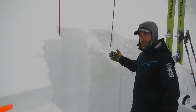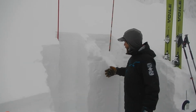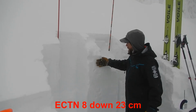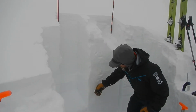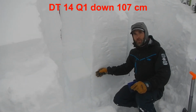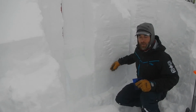We did an extended column test to evaluate the upper part of our snowpack, and we basically got non-propagating results on a storm interface here in the upper part of our recent snowfall. We then did a deep tap test and got it to release with a Q1 shear on 14 taps right on top of our 19 rain crust.